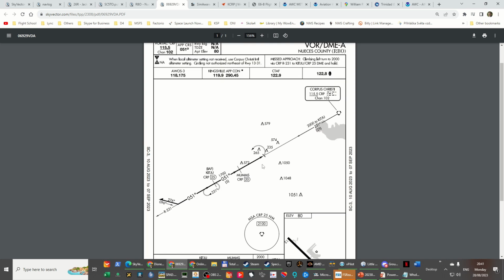And I could see that I can start this either from Kittu, but in that case I would need to kind of navigate to it somehow. And how I navigate to it is from Corpus Christi VOR, and you can see that there is a feeder route going from there, and that's why I chose this VOR as my final point on my flight plan.